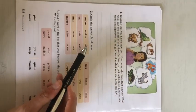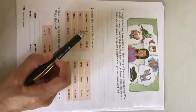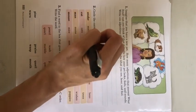So those are all adjectives. Number 2 says circle the correct plural noun. So for snake, is it S-N-A-K-E-S or S-N-A-K-S? It's the first one, so you're going to circle it. Okay, do that with all of those.